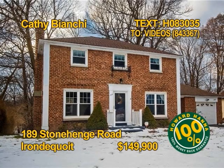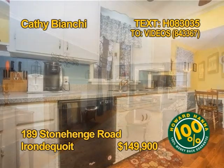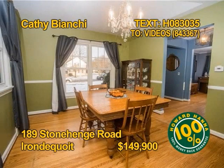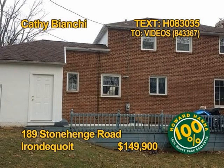How about a stately brick colonial in coveted Orchard Park in Irondequoit? The house has been beautifully maintained with many updates throughout. Prepare meals in a charming galley kitchen with an eat-in area. A gracious formal dining room will be great for holiday celebrations. You'll find three bedrooms, one full bath, and one half bath. Arrange a tour with Kathy Bianchi.